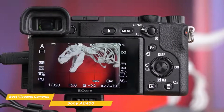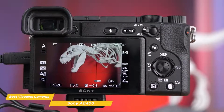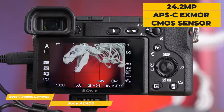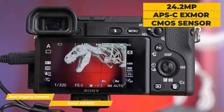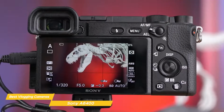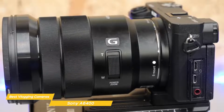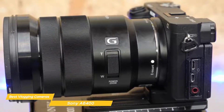There's a zebra function to warn you of possible overexposure, and gamma display assist to ensure appropriate brightness while shooting. The 24.2 megapixel APS-C Exmor CMOS sensor works with the latest Bionz X image processor, making processing speeds faster. The key difference between this product is the interchangeable lenses within the Sony ecosystem.